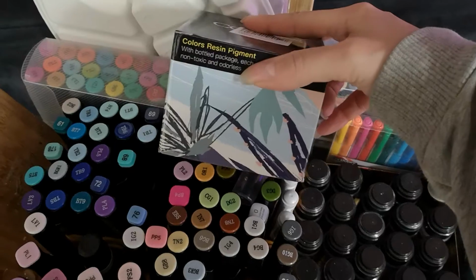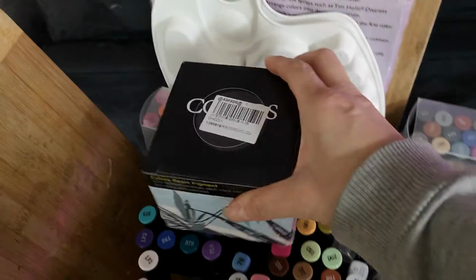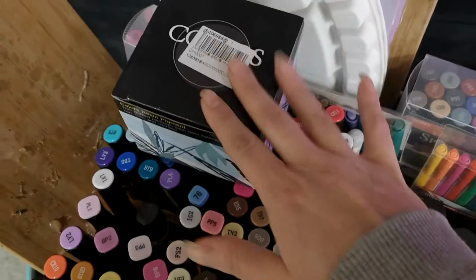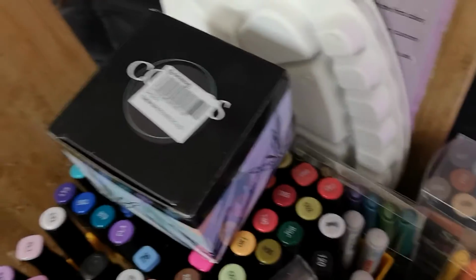I believe it's these ones. Yeah, see, they're resin pigments, and I did not pay attention to that. They are not actual regular alcohol inks. So, if you're buying them for resin, that's great. If you're buying them to use as alcohol inks, they dry sticky. So, that's a bit of a problem.